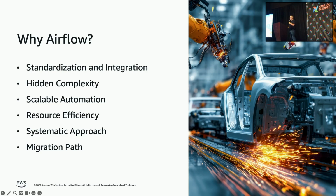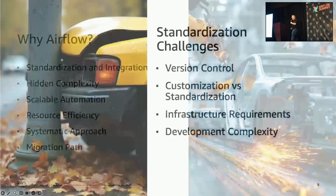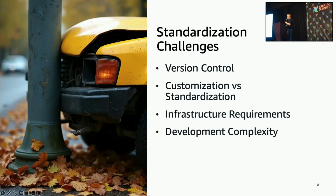It also offers a migration path, either from your existing Airflow deployments or other orchestration environments. It's very flexible that way. So Airflow gives you the ability to turn that experimentation into something that's repeatably producible. But it's not easy to standardize, right?